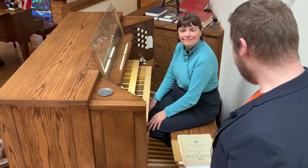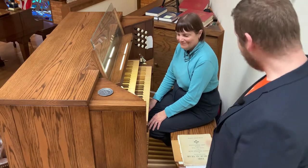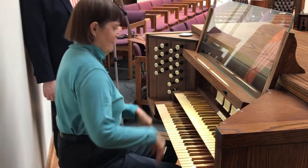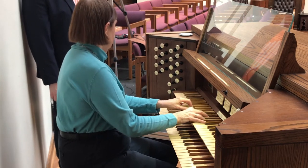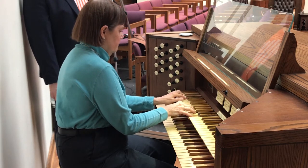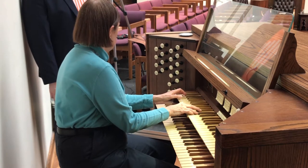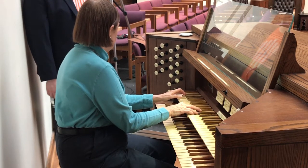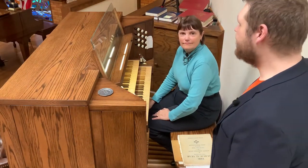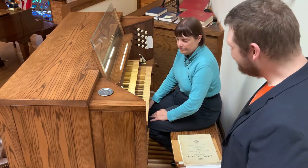So we're back at the console with Jane. Why don't we sample some of the stops, especially ones that you particularly like? Sure. Have at it. Well, the strings are my favorite. They're Pilcher and just lovely. Well, and they're very present and sweet in the room, too, which I'm sure works really well during the service. Nice. What else do you have?